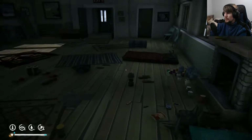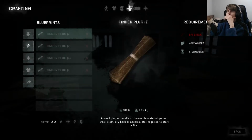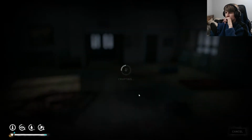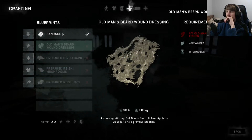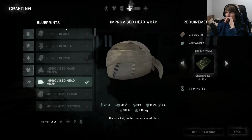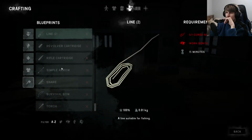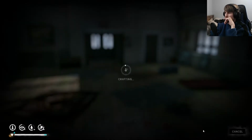Okay, is there anything else I want to try making? Oh, you know what? I might as well make one of those. I've been holding on to it for all this time, I just haven't gotten around to making a bandage. So there's that. I mean, I don't need the head wrap or anything else. Oh yeah, I do gotta try finding a hunting knife or even an improvised knife. And, I mean, I could try making some fishing tackle. Oh. Guess I might as well do that right now.